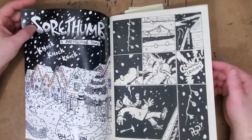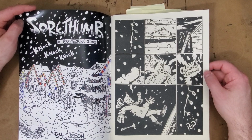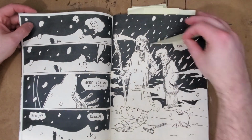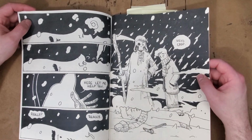That one's more titled after the name of the project, and this is called Sore Thumb, a bird stacking story. And so we get this guy here, falls off a roof and dies. Some really great cartooning here, really awesome image.